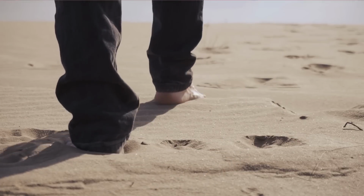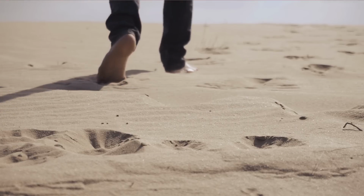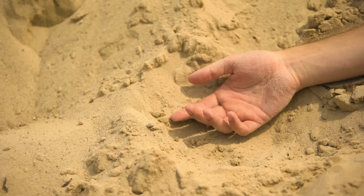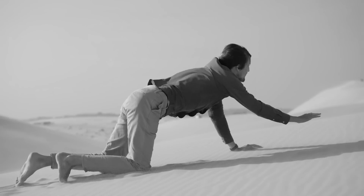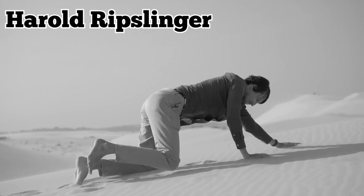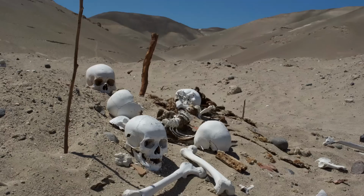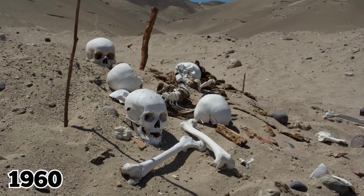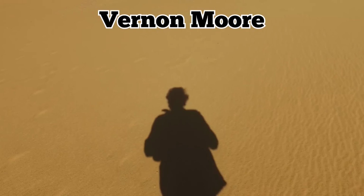Ultimately, they decided to walk north, hoping to find civilization, but they only found more sand and scorching heat. One by one, they gave in to exhaustion, dehydration, and exposure. The last survivor, flight engineer Harold Ripslinger, walked about 120 miles from the crash site before he passed away. His remains were found in 1960, along with those of 7 other crew members. The 9th member, gunner Vernon Moore, was never found.